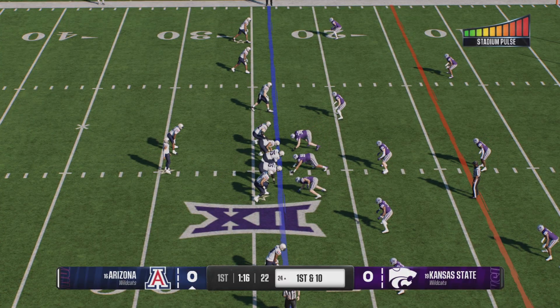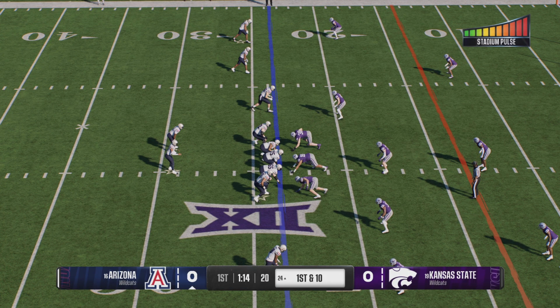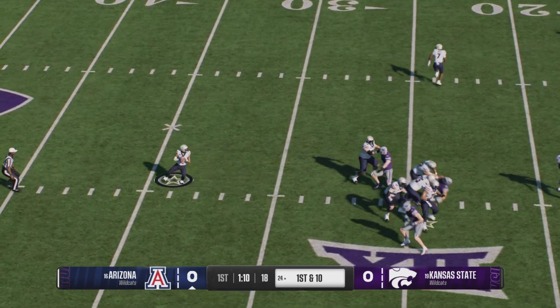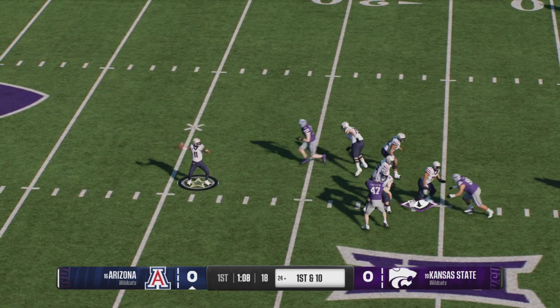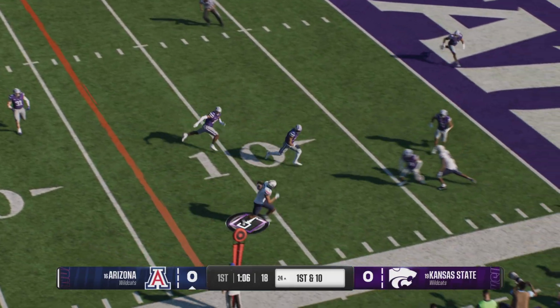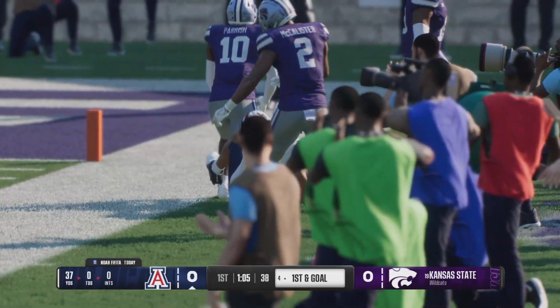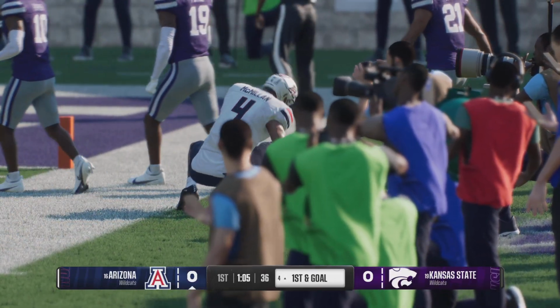Like, you can't call this play all the time, but you want to catch them when they're a little bit aggressive, not thinking about it. Nice job slipping the screen behind them, making the easy catch, and then getting downfield, picking up some extra yards. With the catch, it's McMillan. Gets out of bounds after the big gain, but they've got it first and goal.